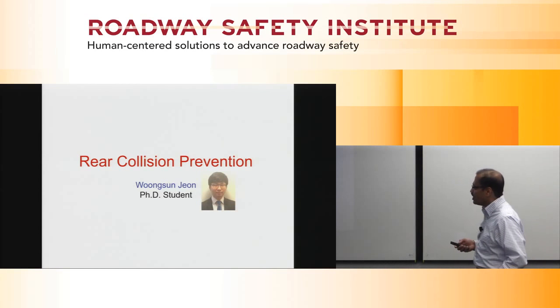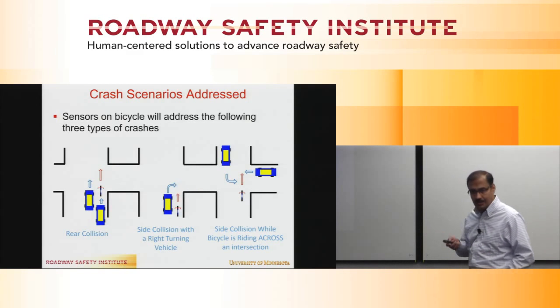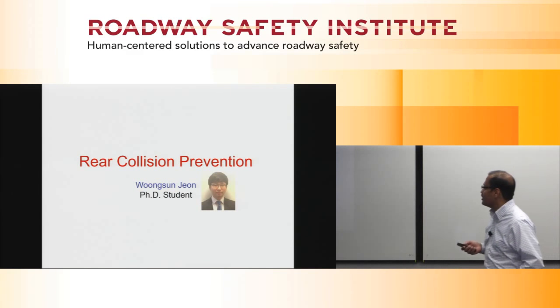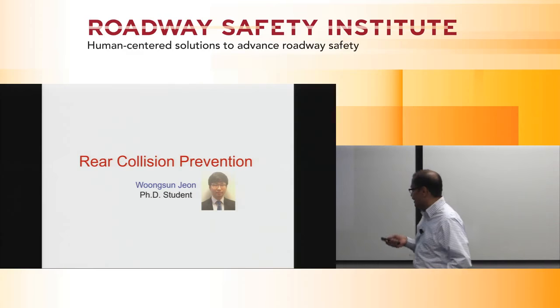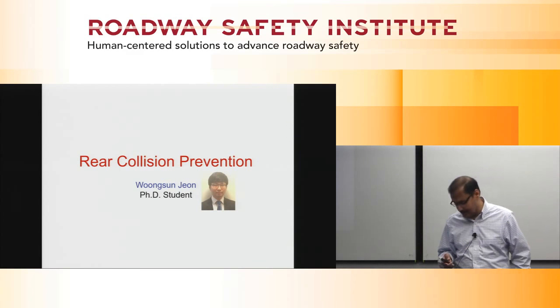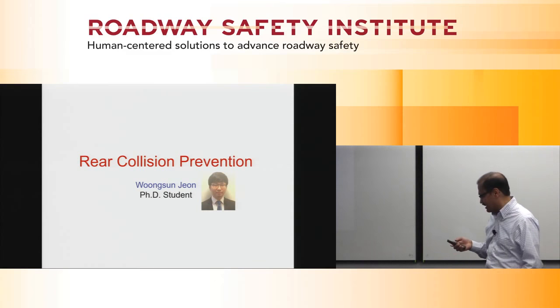Okay, so we'll talk about each of these systems, one at a time. Okay, so rear collision prevention. This work was done by Wongsun, who worked on the initial project with RSI funding and helped us get the NSF project.